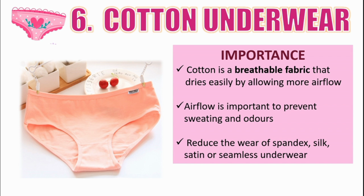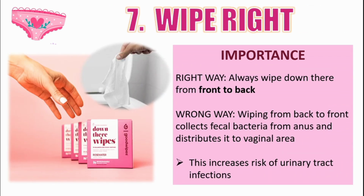So wear cotton underwear. The 7th tip is to make sure you're wiping correctly. The right way to wipe is always to wipe down there from front to back. The wrong way to wipe is from back to front. Clearly, after you have defecated, the fecal bacteria in the stool can easily be transferred from the anus to the vaginal area if you're wiping from back to front. So that is a huge no-no. You want to wipe from front to back to avoid the risk of infection, both for the vagina as well as your urinary tract. So make sure you're wiping the right way.